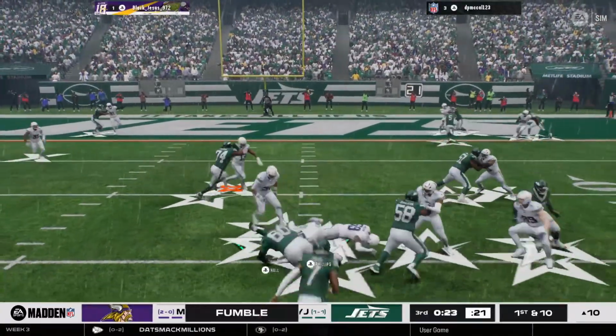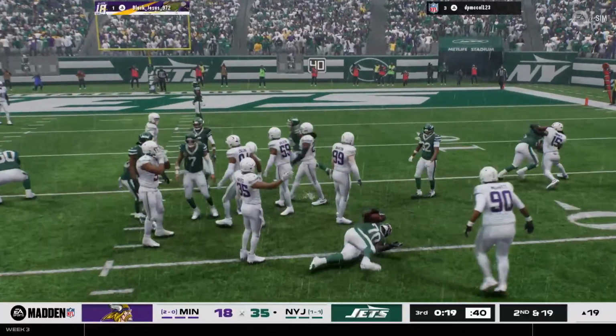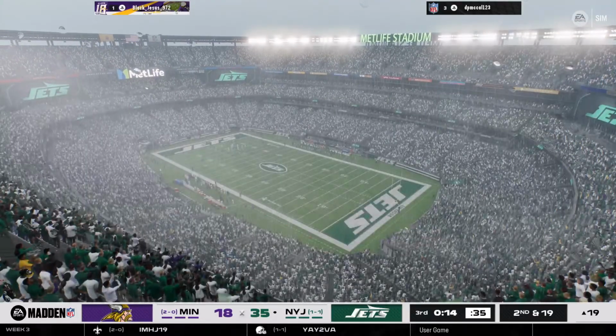A run here with Paul. He's lost the football. And it looked like one of the Jets was able to get in there and secure it, and they did, so they keep the ball.